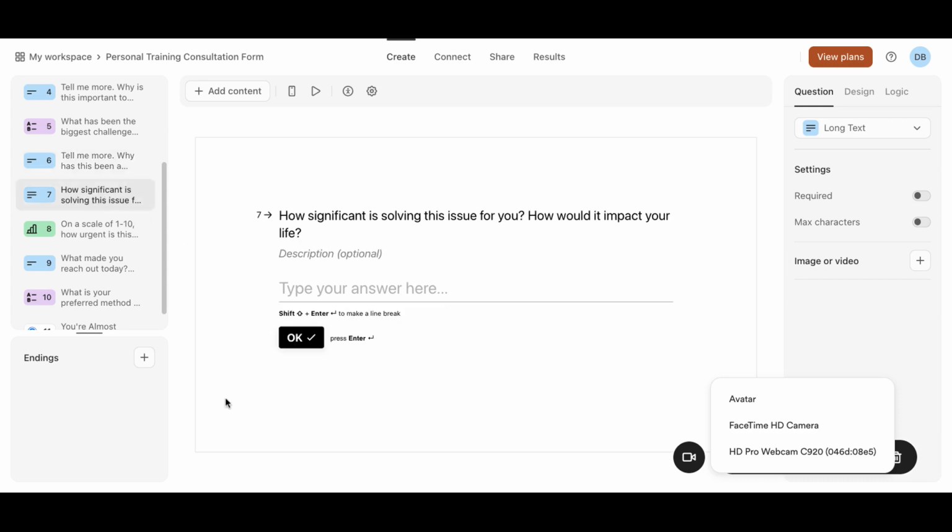The next one. So how significant is solving this issue for you? How would it impact your life? And so here we start to think about the outcome and the meaningful impact that's generated. It's peeling back one additional layer of the onion to figure out their actual why.